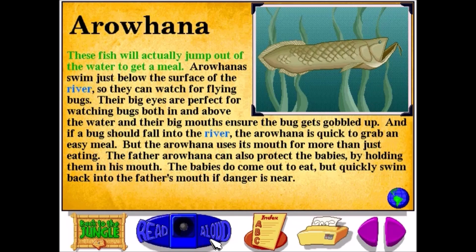These fish will actually jump out of the water to get a meal. Arowanas swim just below the surface of the river, so they can watch for flying bugs. Their big eyes are perfect for watching bugs both in and above the water, and their big mouths ensure the bug gets gobbled up.